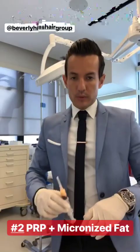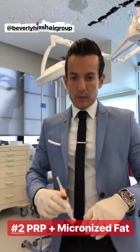And the second method, that we believe is more potent based on the cell content, is with micronized fat. We do a little bit of lipo in the abdomen of the patient. We take that fat and liquefy it, basically micronize it, and mix it with the PRP. So with either method, we come in the scalp and do approximately 2,000 injections in order to target all your existing follicles. The idea behind PRP is that it stimulates the follicles into regrowing stronger and faster.